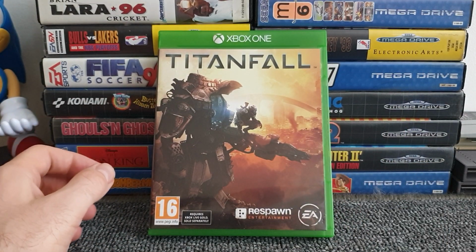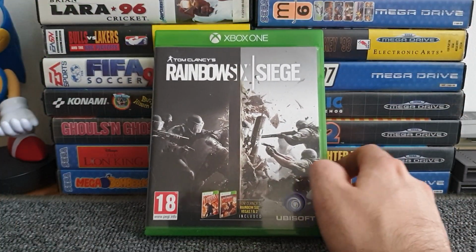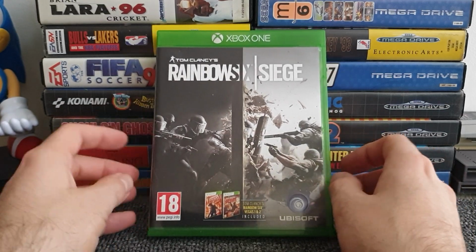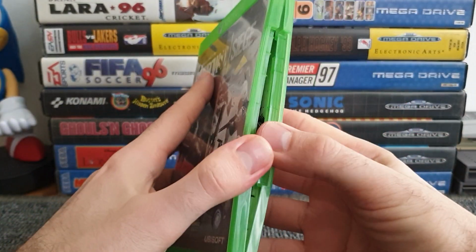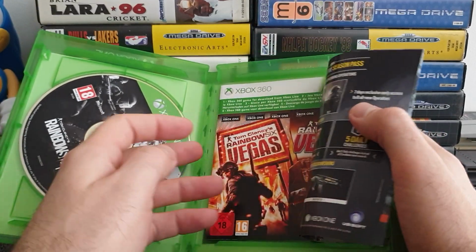Next up, another charity shop purchase. The same one that had Sniper Elite in it. So whoever chucked their games in obviously had a bit of a thing for FPSs and gun games. And this time it's Tom Clancy's Rainbow Six Siege, which had Rainbow Six Vegas 1 and 2 included, but like I say, it's pre-owned, so I don't know if it works. But the nice thing is that the paperwork is in there with all the other paperwork.